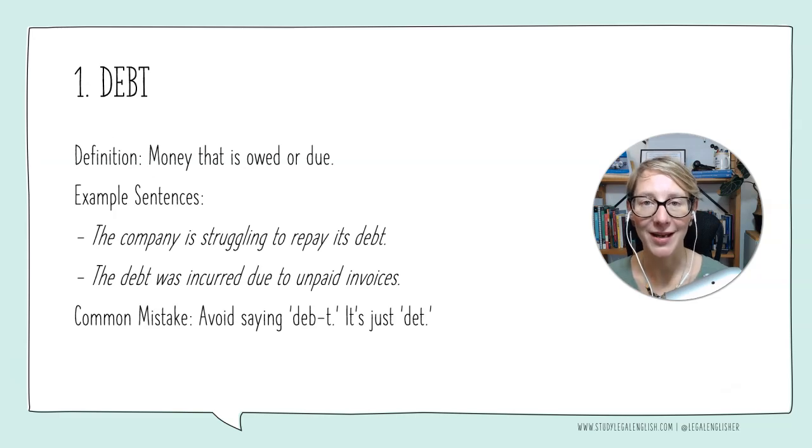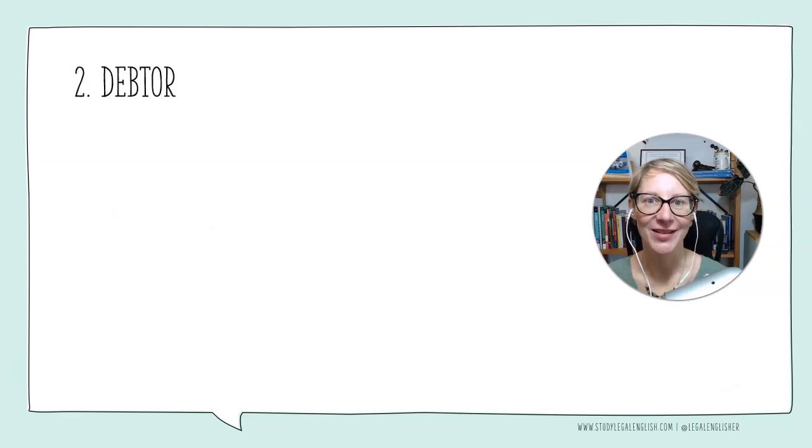A common mistake is that a lot of people are trying to pronounce the B. They're saying "debt" with the B. Okay, it's quite difficult to actually try to say that. It's easier to say debt. And in fact, that's what we say. That's the correct pronunciation, debt. Okay, so stop struggling to pronounce the B. Okay, all right, let's move on.